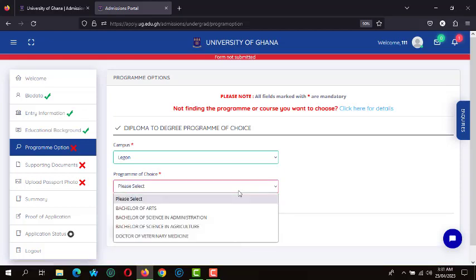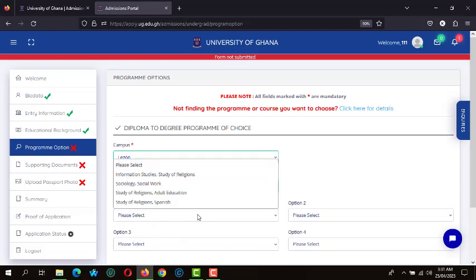So when you click on the Bachelor of Arts, you'll be able to select your bouquet options, which is Information Studies, Study of Religions, Sociology, Social Work, Study of Religions, Adult Education, as well as Study of Religions and Spanish.